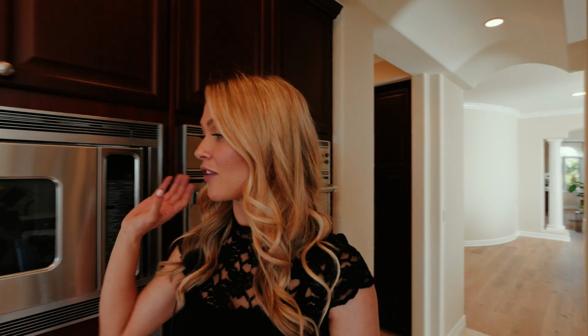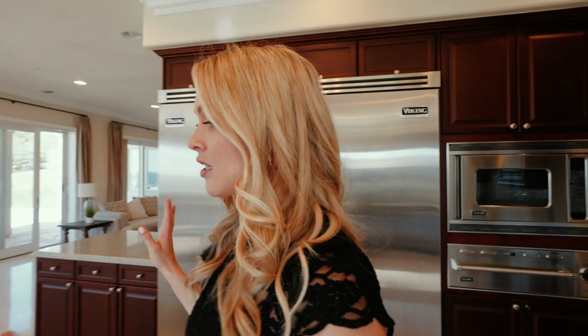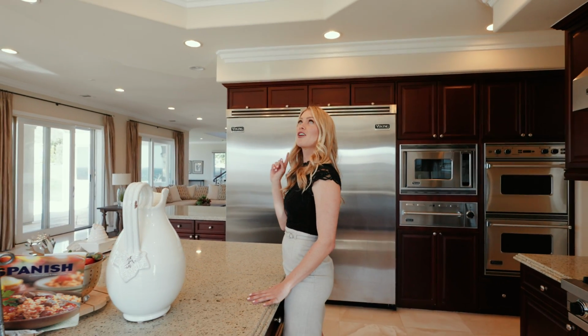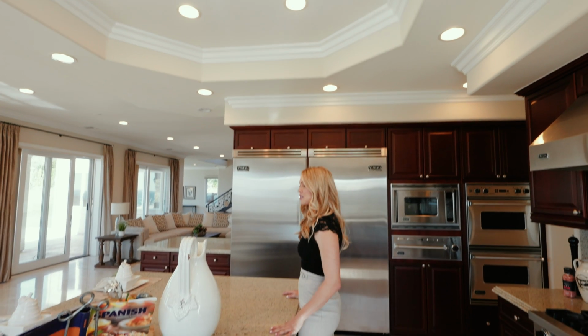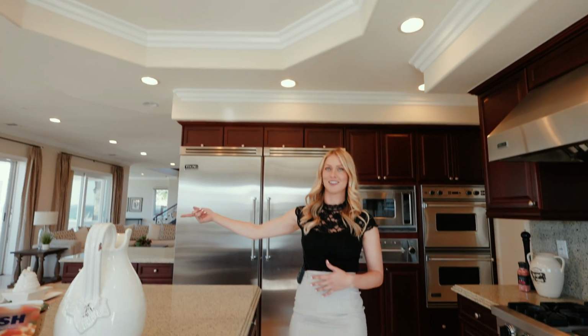After you walk past your Viking stainless steel appliances, you are going to come to your central, very large chef's kitchen island. This is a granite countertop and it is located under an awesome coffered ceiling. One of the reasons I like it is not only the size, but it's also the additional seating on the other side. And of course the view.